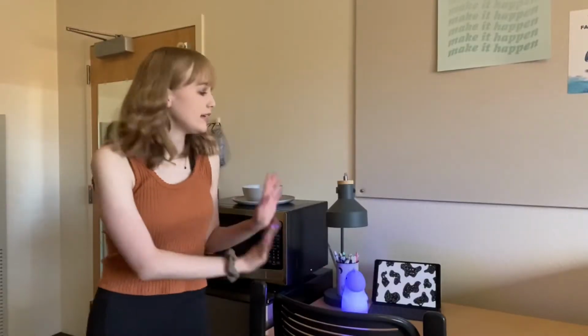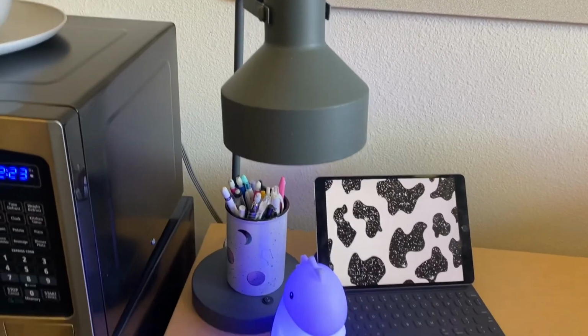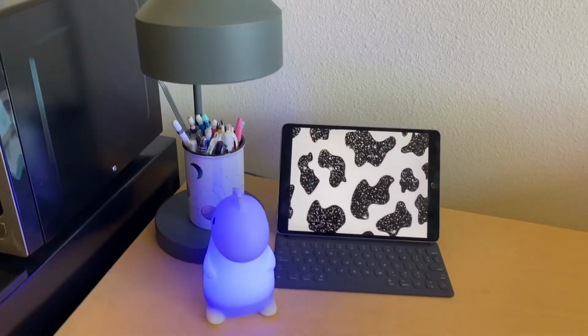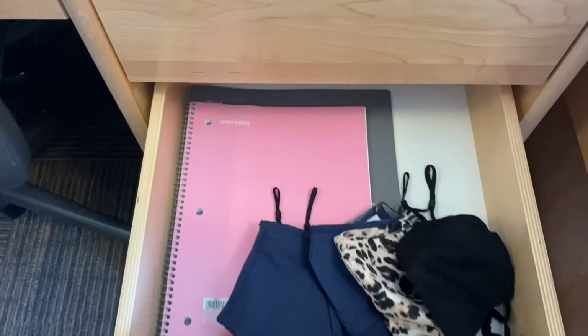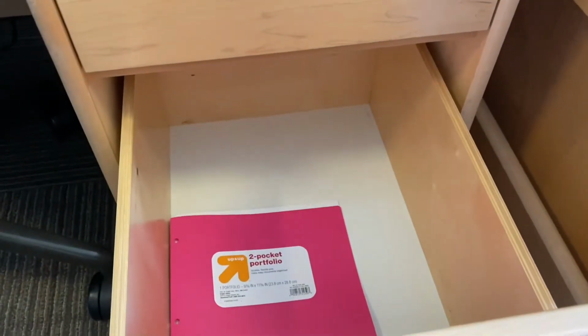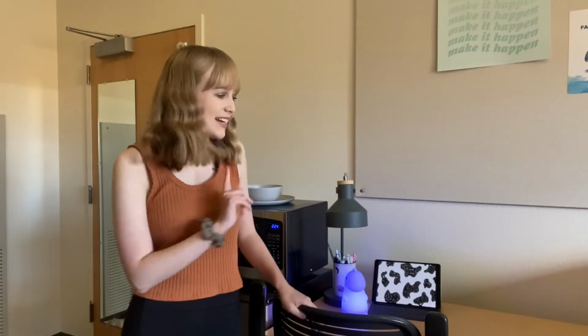And then right here, I have my second desk. On here, I just keep a light that I brought with me, a little dino light, and some more pens and stuff for school. So this is just what I keep in the drawers. I don't keep very much in this desk. But yeah, it's my school overflow desk. I don't really use this desk very much, but it is here.